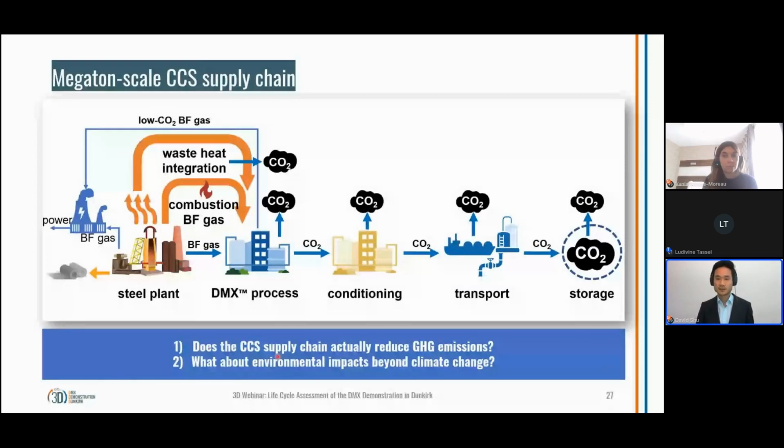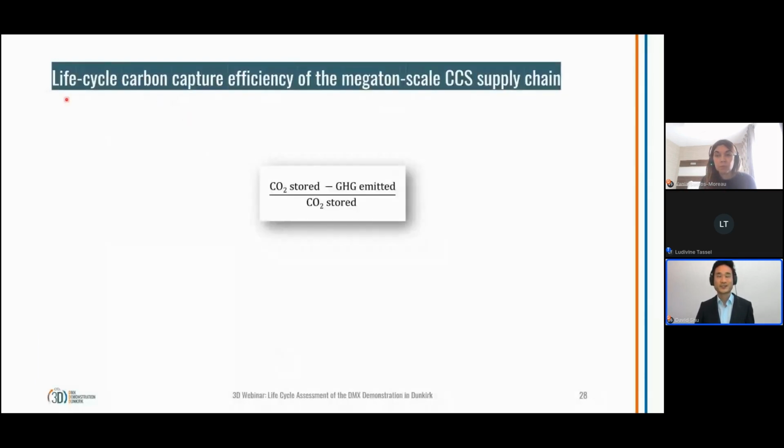And in order to answer this question, I am going to show you something that I call the life cycle carbon capture and storage efficiency for the CCS supply chain. And this is very easy to calculate and essentially a measure for the net avoided greenhouse gas emissions over the full life cycle of the CCS supply chain. So what I'm going to do is take the amount of CO2 that I store geologically permanently, and then I subtract the life cycle emissions of the CCS supply chain, and therefore arrive at the net greenhouse gas emissions that I avoid over the full life cycle.